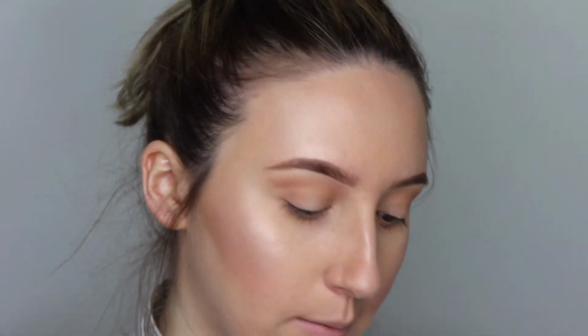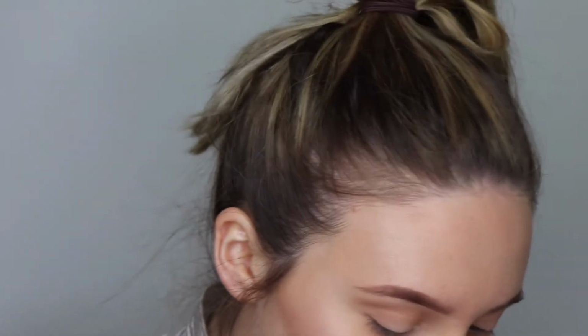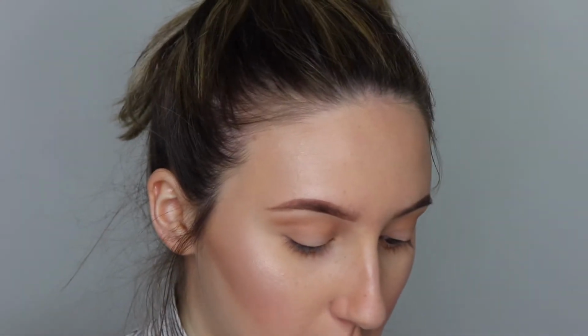All right, so now that I have that nice transition down, I'm just going to deepen up the crease a little bit. So I'm going to be taking a smaller fluffy brush. This is just an Avon brush. And I'm going to be using the color right below that, so it's a little bit darker. I'm just going to be doing it a little bit below the crease, not going up so much towards my eyebrow.